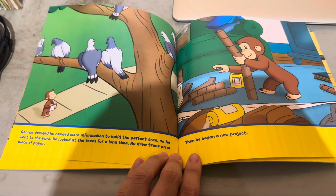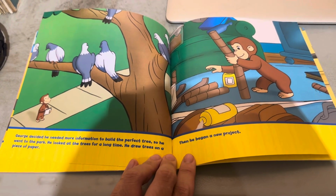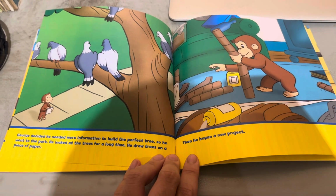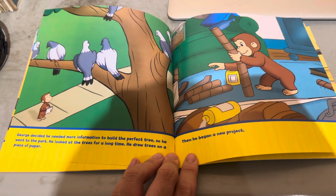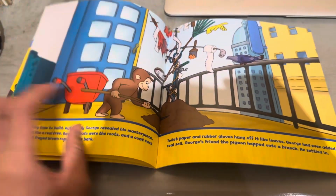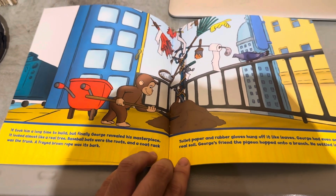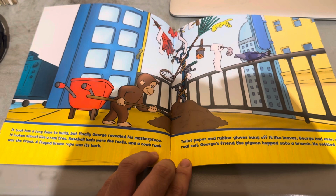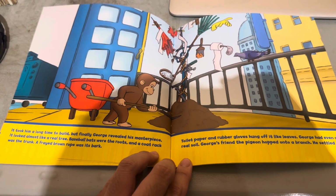George decided he needed more information to build a perfect tree, so he went to the park. He looked at the trees for a long time. He drew trees on a piece of paper. Then he began a new project. It took him a long time to build, but finally George realized his masterpiece. It looked almost like a real tree.